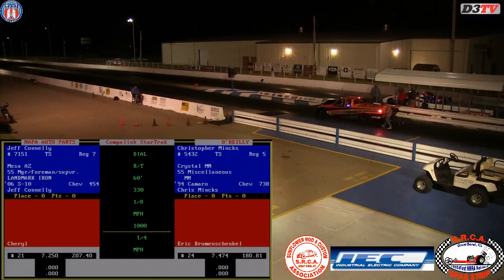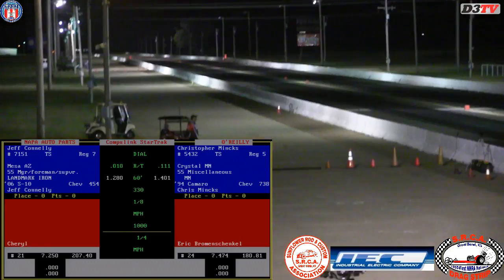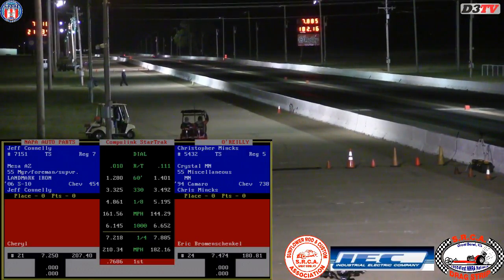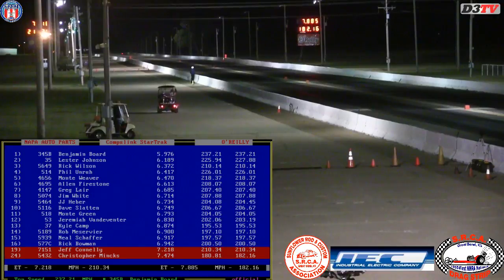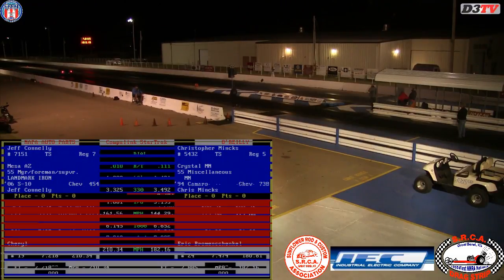Chris Minks rolls in, 7:47. Minks on the right out of Minnesota. Big motored Camaro. Ooh. Rattle, rattle, thunder, clatter, boom, boom, boom. 7:21 by Connolly. 7:88 by Christopher after that shake and rattle off the line. Connolly's truck, 7:21, puts him number 19 now, 210 miles an hour. Minks no improvement on his earlier 7:47, so he'll start out of the number 24 qualifying shot.